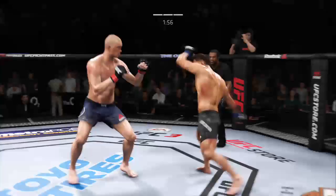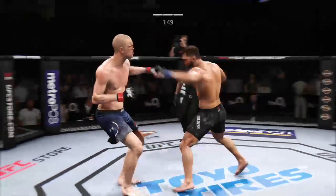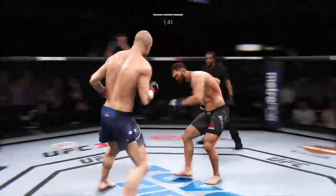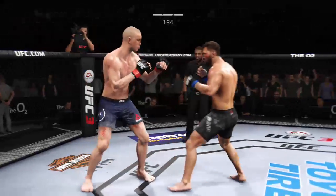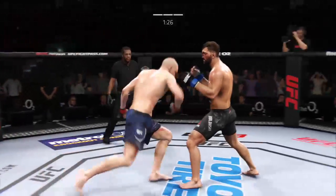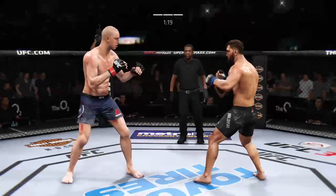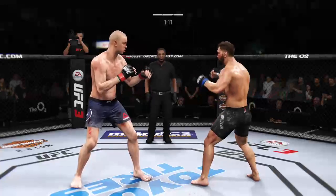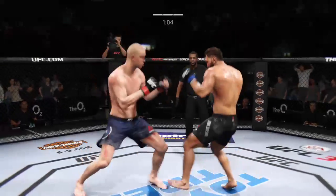Harper trying to finish. Body kick, look at that. Oh! Nice knee. Oh, excellent exchange there. Big elbow. Beautiful elbow. The left hook hits home. A big right hand. The right hand. Powerful jab. We got a fight, folks.